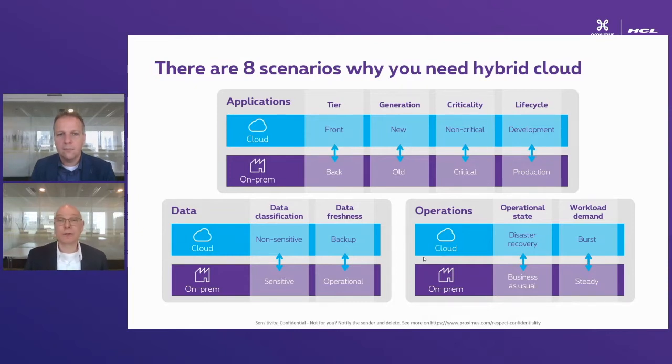For operations, for example, I can just run my business as usual on the on-prem, but I can use the cloud for disaster recovery. Or if I don't have a stable traffic on my network, instead of oversizing my on-prem IT environment, I can say, no, I just take the basic sizing on-prem, and I will take care of the bursts thanks to the elasticity that a public cloud offers me. So these are the typical kind of scenarios that we find back in more than 95% of our customers that are thinking about evolving towards a new hybrid cloud IT environment.